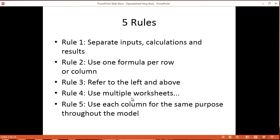Rule 4 means to use multiple worksheets where appropriate. There's no reason to put everything on one. Some people argue that one computer screen should be the size of a spreadsheet. If you need more room than that, then you need to have multiple worksheets. Some of us have huge monitors, which makes it difficult for those folks with smaller monitors, but that's a whole other topic.